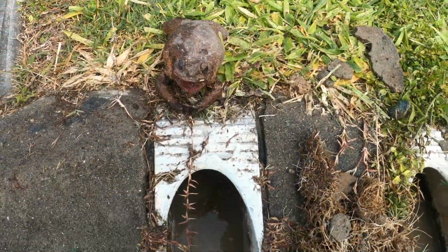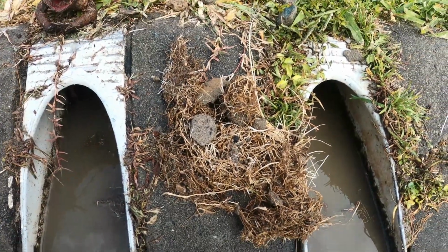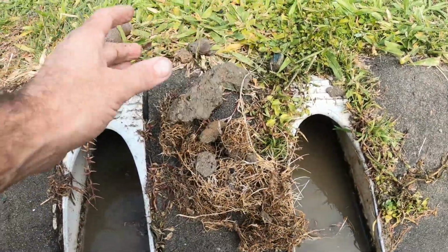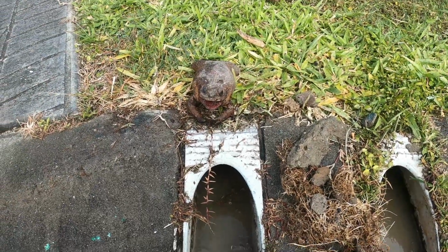The toad and I are all done here. Drain's been cleared, got those roots out. Looks like it actually went to a manhole under that tree over there, and that's what these bits of concrete are. But no, that's all done. The repair's done from the original blockage.